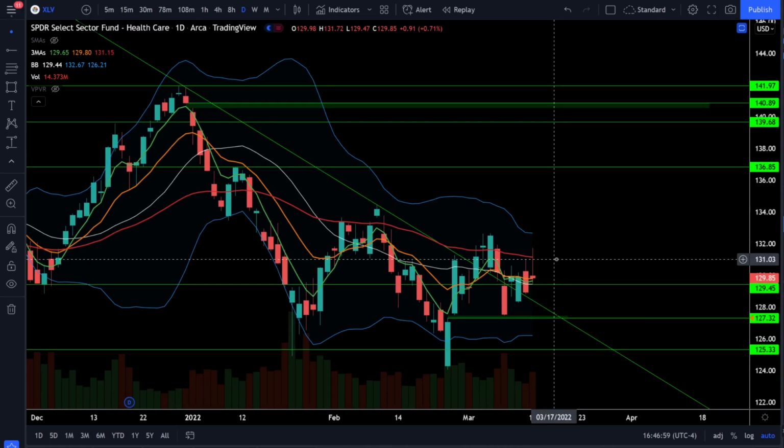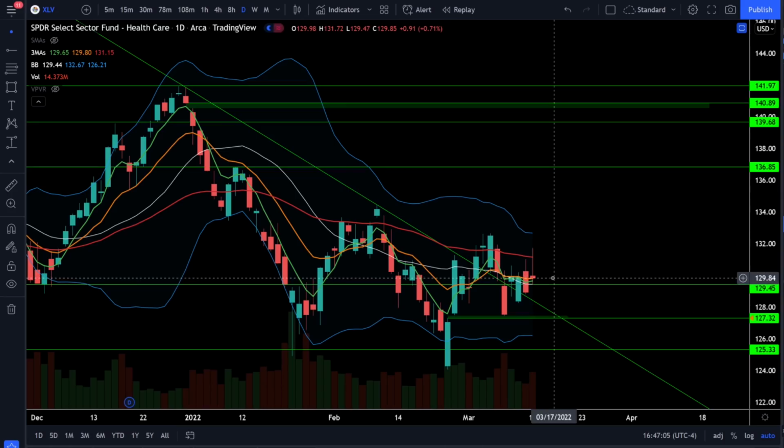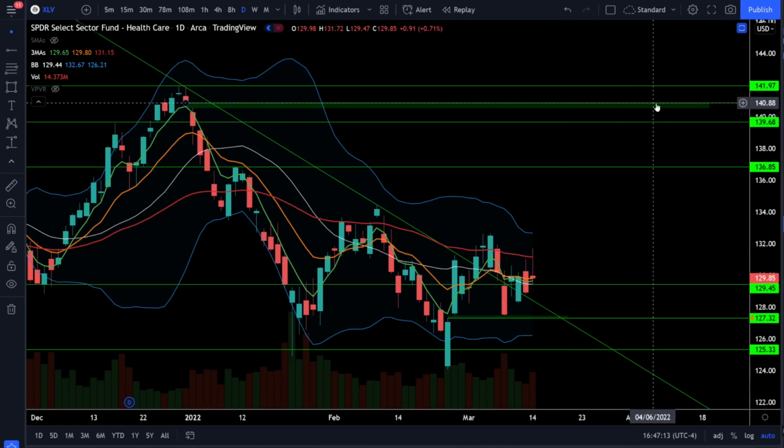On the healthcare sector, we were up 0.71% today, and price action did get rejected at the 50 EMA. However, price action is closing back above 3 of our 4 moving averages. The next time the healthcare sector breaks above the 50 EMA, it could be a bullish breakout, and we could start to see a bull trend to go close the gap at 141.